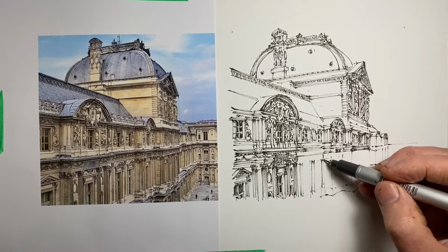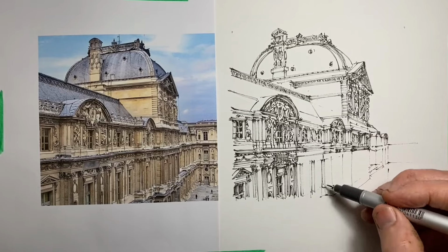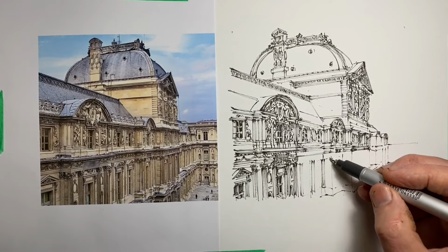So we're up to 4 times speed now, I think. Oh no, not for this part. This is still double speed.